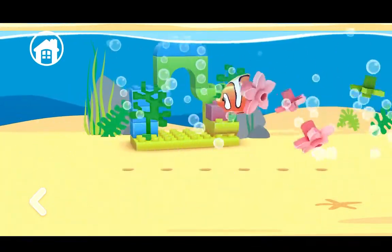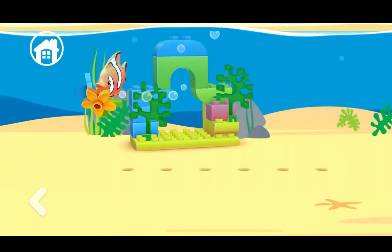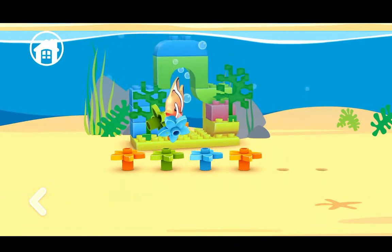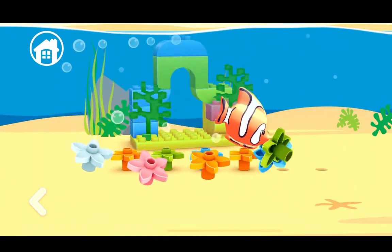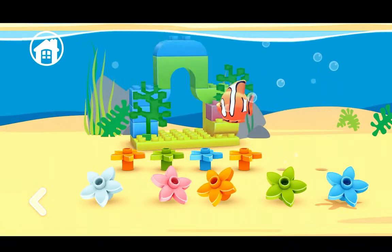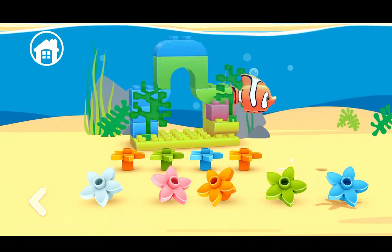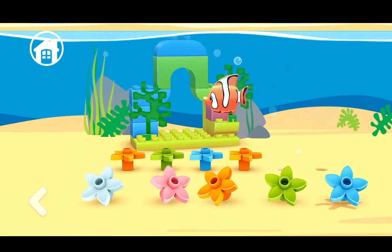The last one, I see. And what we can see? We can see an orange one, and green one, blue one, and orange. And we need to take green and blue.